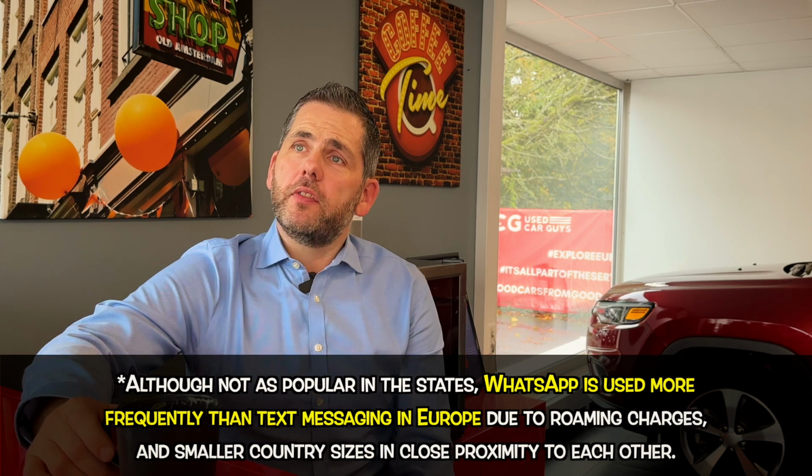So you can do a reservation that gives you exclusivity for a few days whilst you're getting all your ducks in a row. Then we can send you a purchase order. We can arrange the financing. And once you get all that done, you can pay for the vehicle and it holds the vehicle until you arrive. We get more WhatsApp messages than we do Facebook messages.